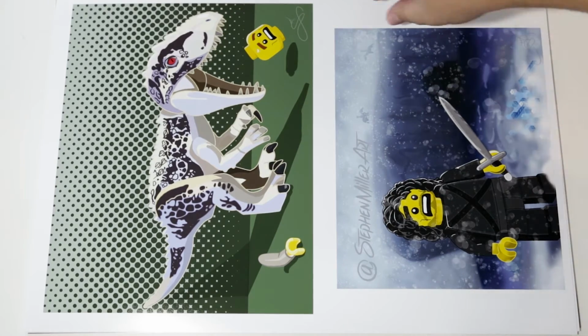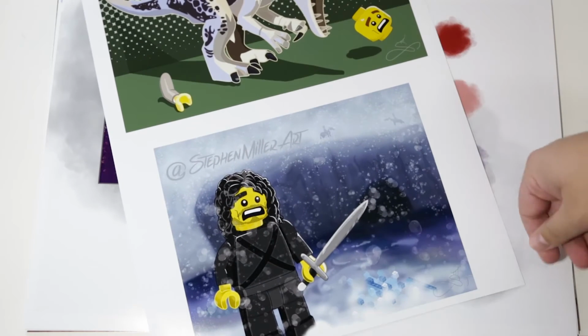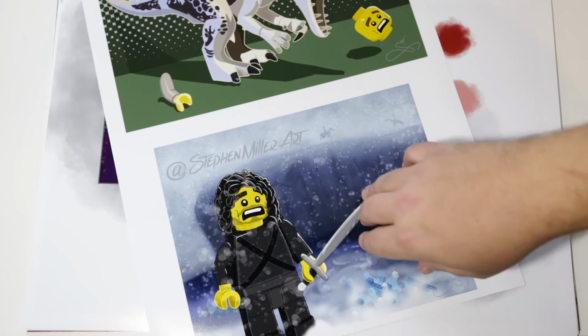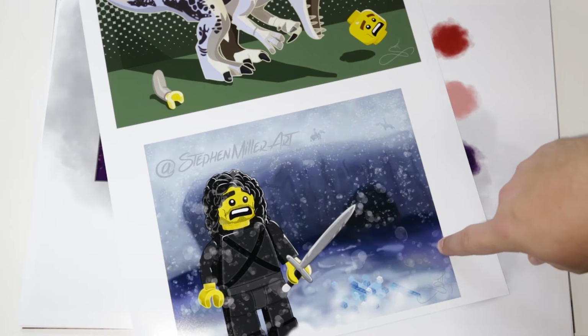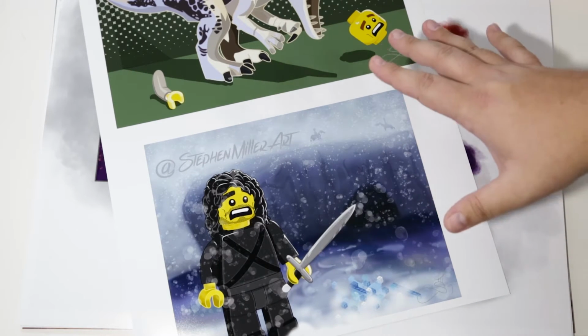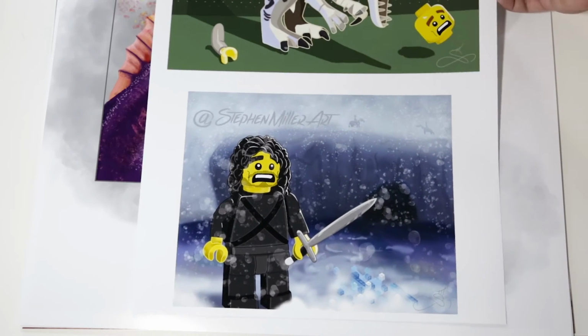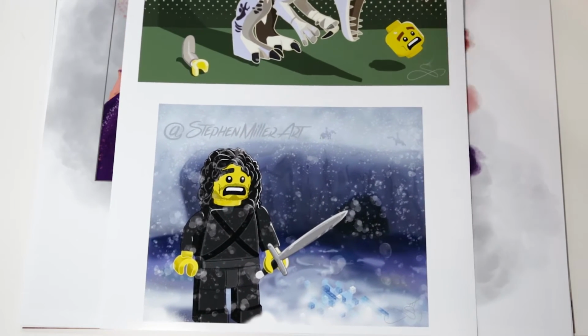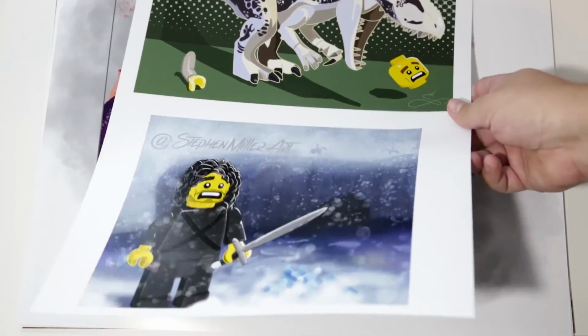Okay, so back into more of the digital sketches. I'm a huge Game of Thrones fan, so I did Jon Snow as a Lego man. And I really love Legos. Like, I have an entire freaking bin of Legos out in my garage that's like 30 gallons or something. That's all I ever wanted when I was a kid. And so I did a couple of pieces.